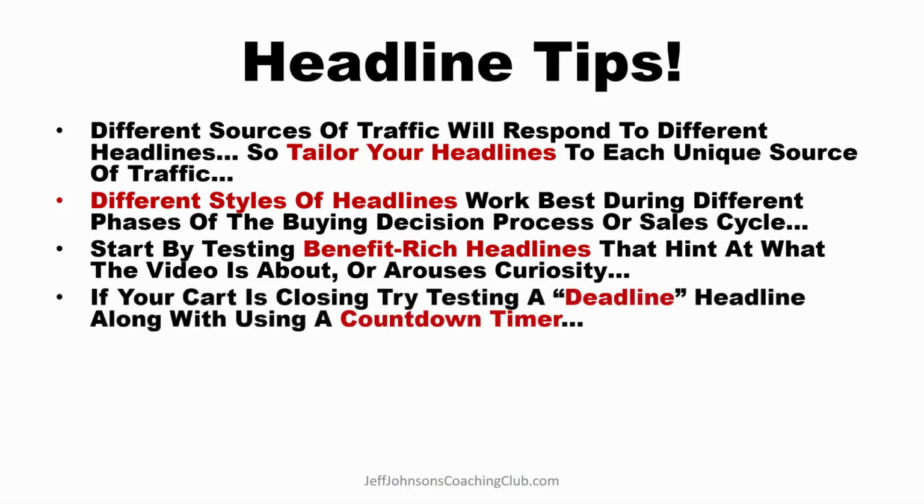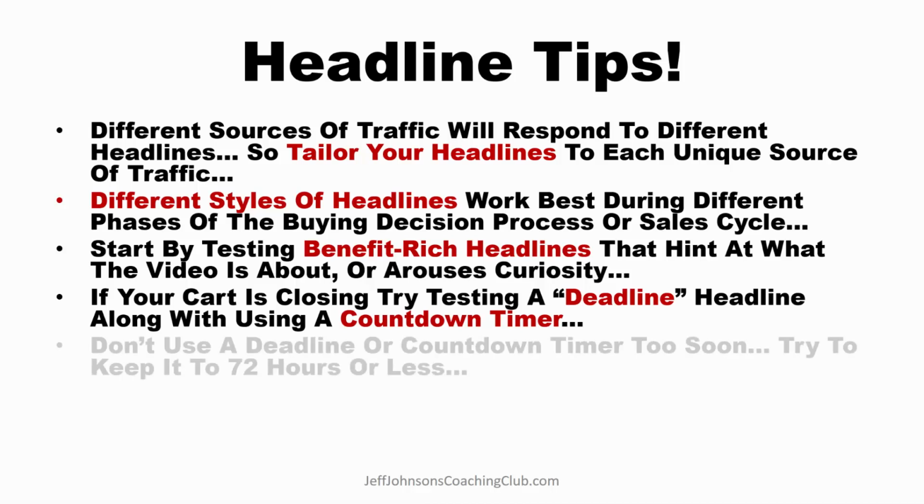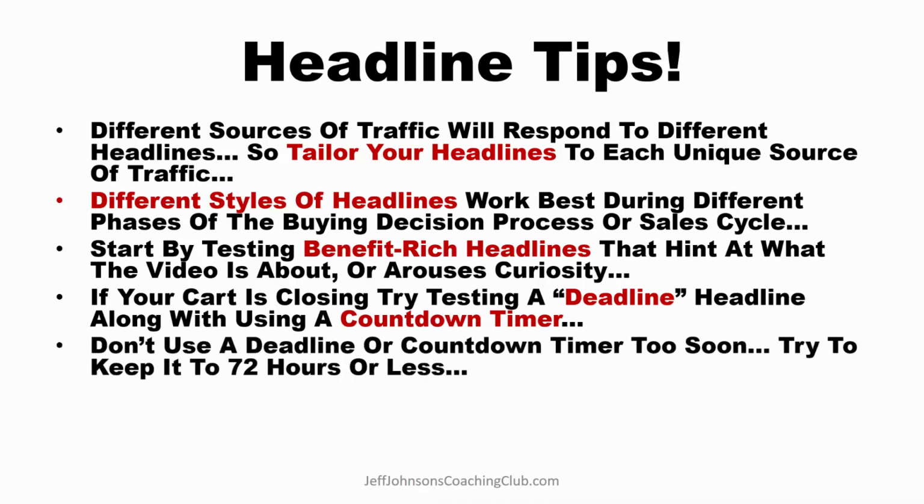And if your cart is closing soon, try testing a deadline headline above the VSL along with a countdown timer. But don't use a deadline or a countdown timer too soon because you could potentially lose a sale. Think about it. If a visitor comes to your VSL and there's this big headline and a countdown timer that says, "Warning, this sale ends in 17 days, 3 hours, and 17 seconds." It doesn't matter if you say warning. If you just let them know that they still have 17 days to make up their mind, what's going to happen? Well, they're going to leave. They're not going to sit there and watch the video. They have 17 days. So you want to try to keep your deadline and your countdown timer to as short as possible, but still give them enough time to make a decision.